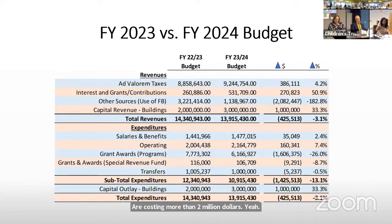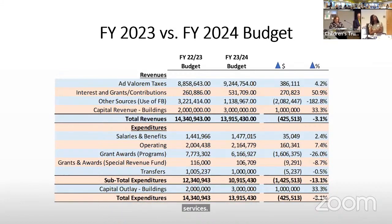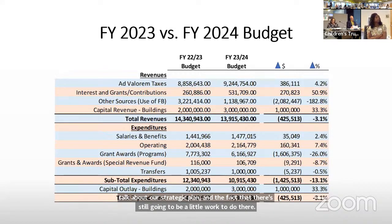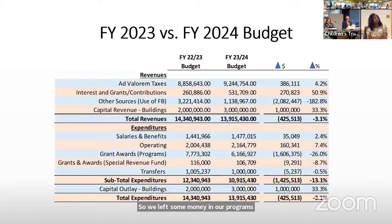The decrease. There is a decrease in our professional services. This decrease is mostly due to our ending of our contract with CRI. Here, we also have our SAMUS project was put there. And then, of course, you all just finished hearing us talk about our strategic plan and the fact that there's still going to be a little work to do there. So we left some money in our program operations department so that if we want to bring someone in to help us evaluate how we're doing with our strategic planning, we can.